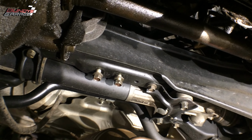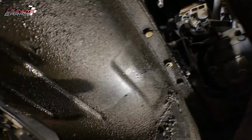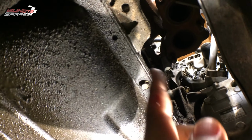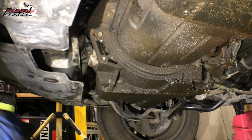Actually put the bolts back in right there for this bar. And now you just have a whole bunch of little 10 millimeters. Looks like there's a stud here and bolts around here. I'll pop that off, clean all this up, and then take a look at the bearings.